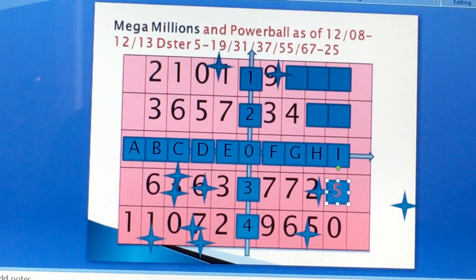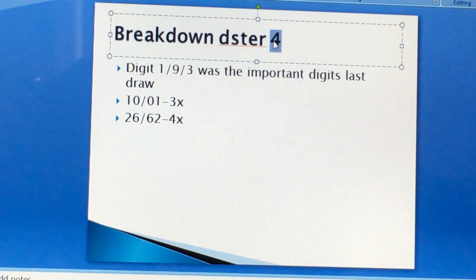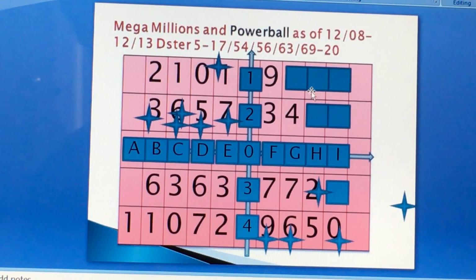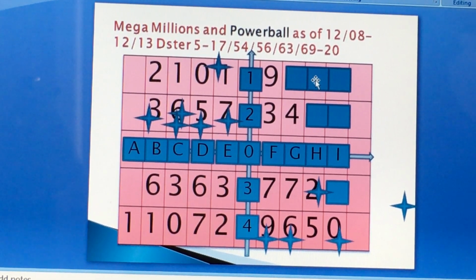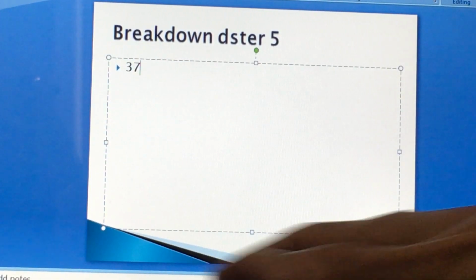Now, with that being said, I'm going to copy the highest frequency number discussion for the Mega Man and Powerball. Now, look at the highest frequency number in the Dster. You're going to see I have it set up, so I don't need to go over it. You can see that 37 is appearing 7 times, if I'm correct. So that's why it picked up the 37. The highest frequency number in Dster number 5 is 37, no doubt.